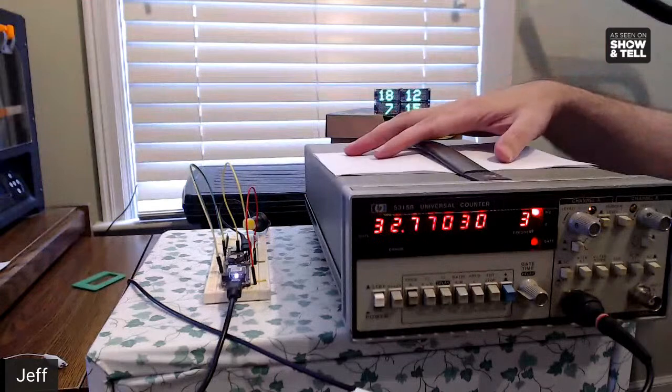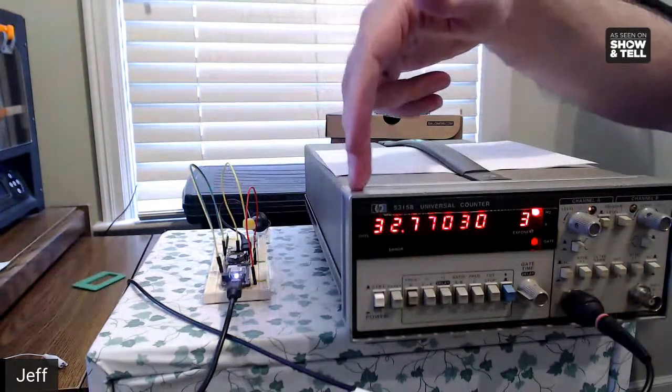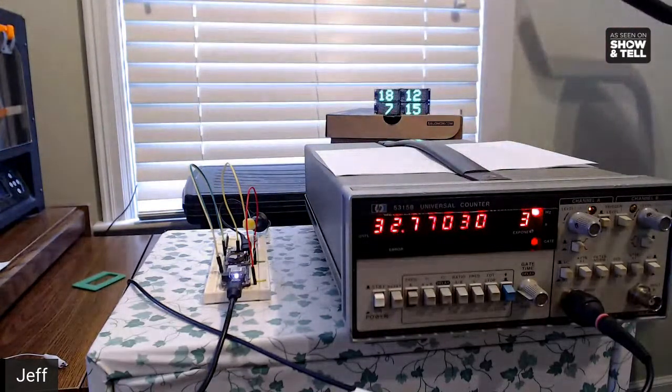So I've calibrated this device and then measured the output of the real-time clock. And I'm getting 32,770 and then some digits that are changing. So that means it's fast by 2 hertz, which means the error is 5 seconds per day or 160 seconds a month, which is not great if you'd like your clock to be accurate.